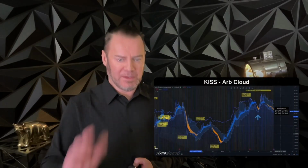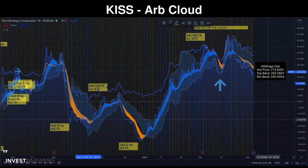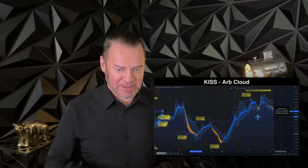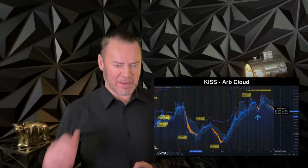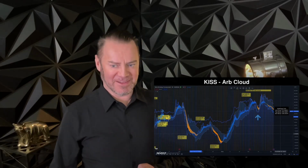Now, to keep it simple, as we do, what we do with the ARB Cloud model is basically look at trading Bitcoin against MicroStrategy, when to do it, when not to do it. And this chart tells you exactly: if you are below the cloud, you sell your Bitcoin for MicroStrategy. If you're above the cloud, you sell your MicroStrategy for Bitcoin. And you can do that like clockwork, even on a daily basis. So that's another way to do it. That's the way we keep it simple, so you don't have to understand seasonal patterns or co-integrated stuff. But this is the most co-integrated thing you can possibly find.